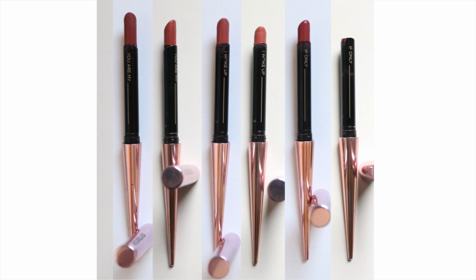So one lives in my handbag, which is this one. As you can see, there's nothing left. And the other one lives in my sort of getting ready makeup bag, and I sort of just alternate them. Like one is a little bit more peachy and light on me, so I can put it on a little bit more liberally. The other one I sort of block down sometimes because it can look like a bit of a bold lip, and it just depends on the vibe I'm going for.